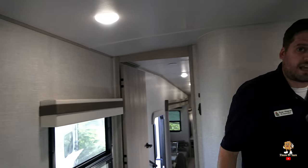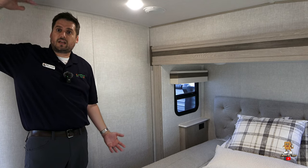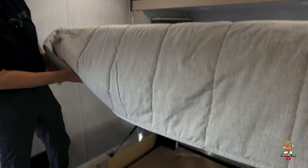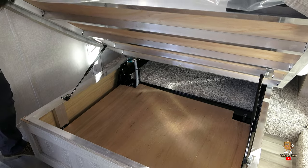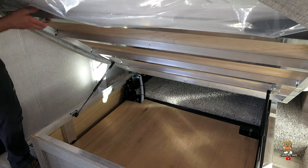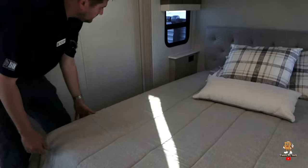This is equipped with a queen size bed, and I was talking about the aluminum framing. So not only do we have the aluminum framing in the walls, ceiling, and roof, we also have it in our beds. So check this out. Nothing to break down over time. This coach is designed to last a lifetime. And it's strutted, so again, you don't have to be Hercules to raise it up and down. And when you're done, you just push it down, it's good to go.